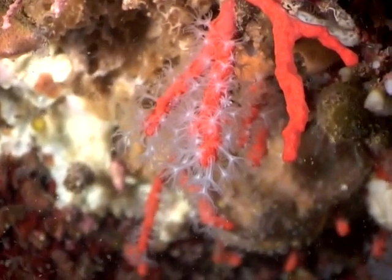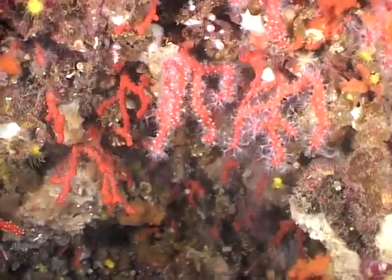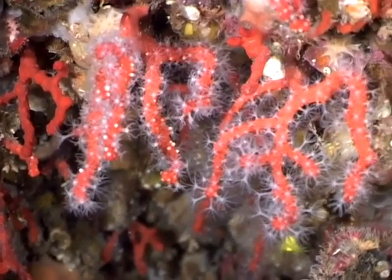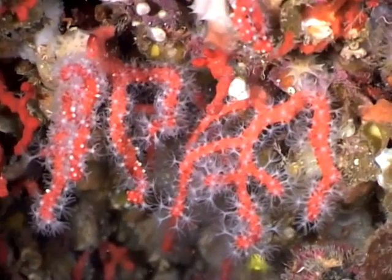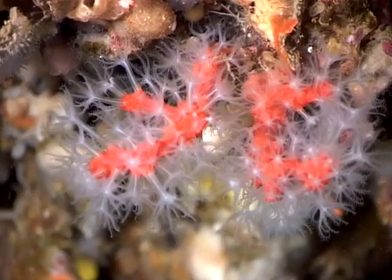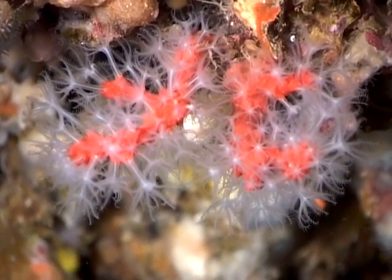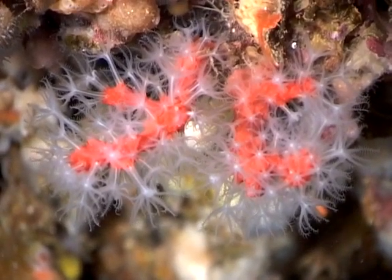And finally, the king of the Croatian Sea, the rare red coral. You have to go down 70 to 80 meters in order to see this sight. This dark red branch is full of white feelers. The polyps develop buds, which then produce new life.